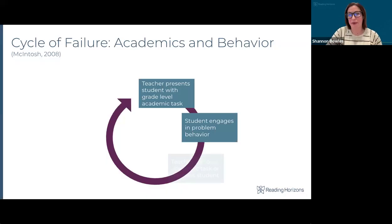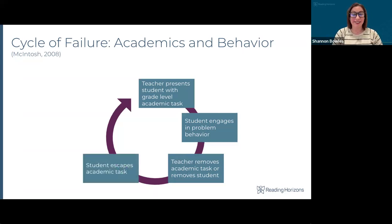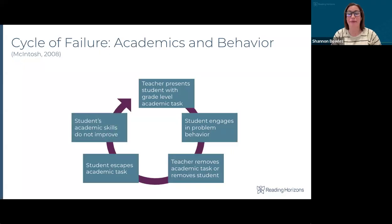Student engages in some kind of problem behavior. And as a result, the teacher either removes the academic task or removes the student from the classroom, sends them to the office, or they end up at the nurse or wherever. And as a result, the student escapes that academic task, which was kind of their whole goal in the first place. But what we see is that students' academic skills never improve because this cycle continues throughout the school year. And so they don't ever catch up and improve on their skills. So hopefully everybody kind of can resonate with that cycle.